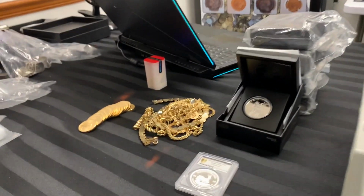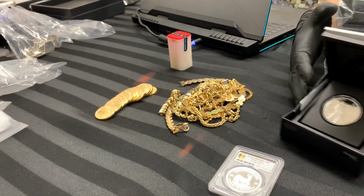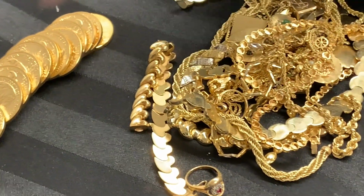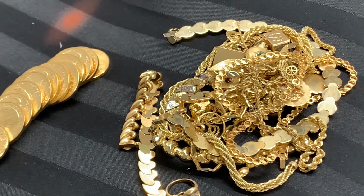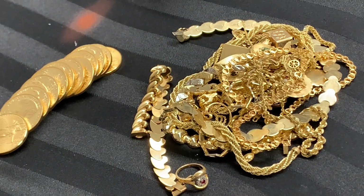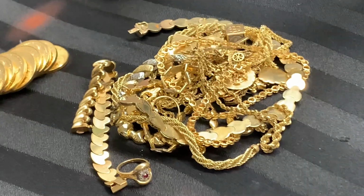What else we got? Well, I figured we'd talk a little bit about gold. So what I've been seeing a lot on Facebook and other social media platforms lately are dealers trying to sell scrap gold to investors, consumers that want to invest in physical. So this is a pile of 14 karat gold here. There might be a little bit of 10 karat gold mixed in there.